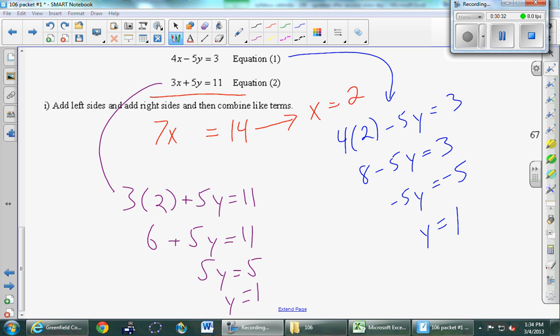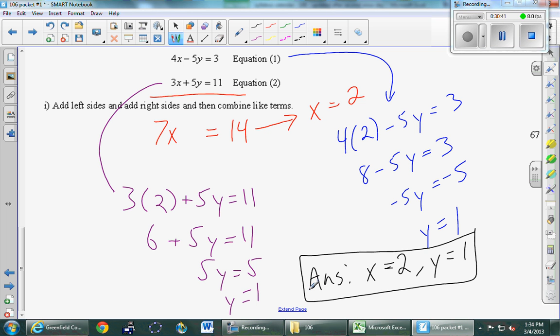Okay, so let me just make sure we're clear on what the answer is. The answer has two parts. The answer is x equals 2 and y equals 1, both things. Last semester in 105, the answer was always x equals. Now it's got two parts. The answer is not done until you have both answers, both numbers.